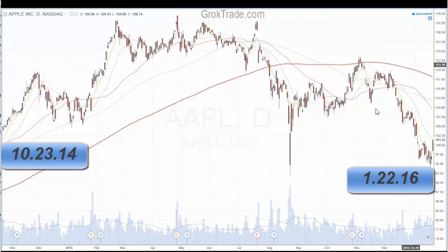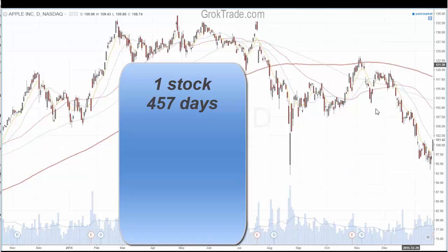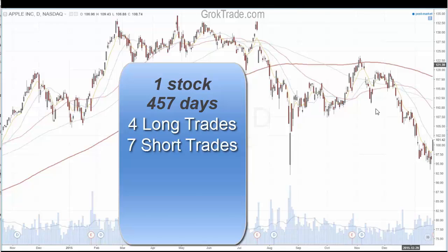In this time frame, from October 2014 to January 2016, we had 457 days. Now that includes weekends, of course, but out of 457 days, I found 4 long positions and 7 short positions, a total of 11 trades. Out of these 11 trades, 1 trade would have been for a loss. So 10 trades were profit trades, 1 trade was an expense trade.